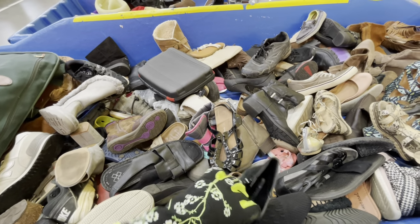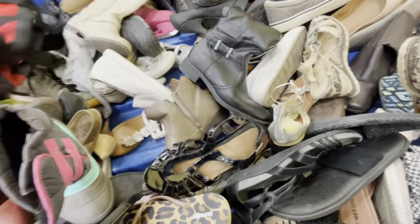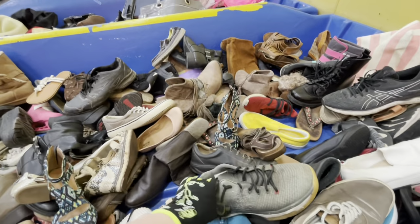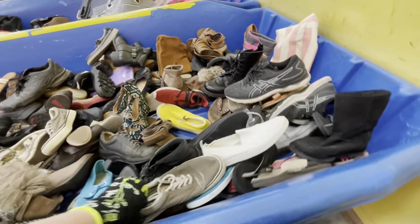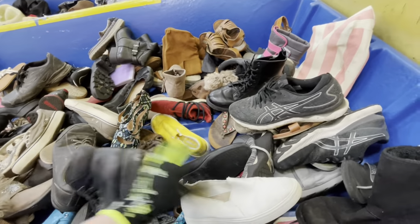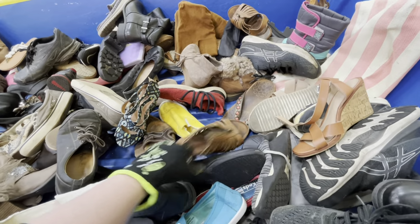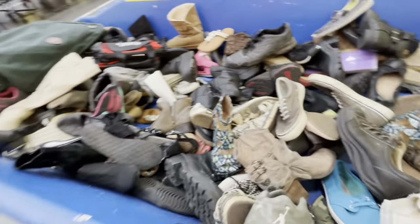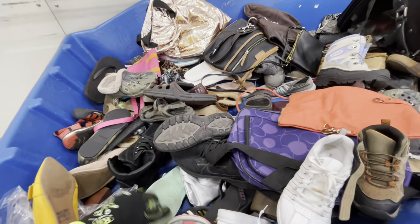This looks like a nice booty. White House Black Market. Little suede and smooth leather booty. These are cute. Those are cute. Not rated. That's a cute little boot, too. That's also adorable. Oh, here's that other Finn one. Go dump off some of my goods and then start searching elsewhere.